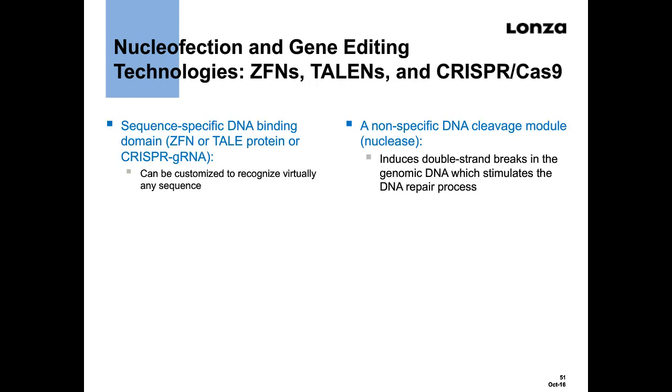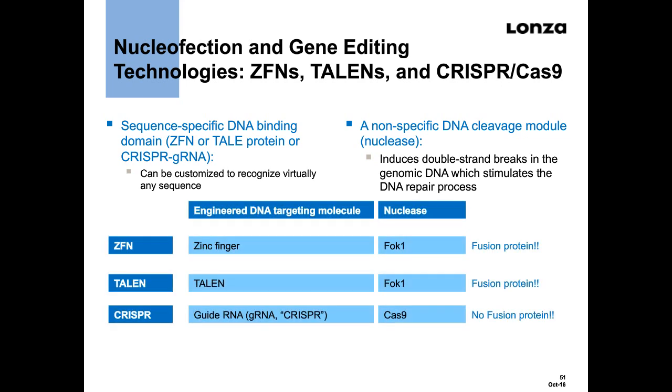As I said before, nucleofection is a superb technology for the delivery of genome editing technologies such as zinc fingers, TALENs, and CRISPRs. All these molecules work in the same sort of way. They have a DNA binding domain, and they have a nuclease activity which will sit there and deliver a nick or a double-strand cut into the DNA. As you can see here, there are different DNA binding motifs. Zinc fingers have the zinc finger DNA binding domain fused to a FokI nuclease, which will allow a single nick on the DNA. You'll have two of these molecules deployed, one on either arm of the DNA. Each will deliver a nick, which will effectively generate a double-strand cut.